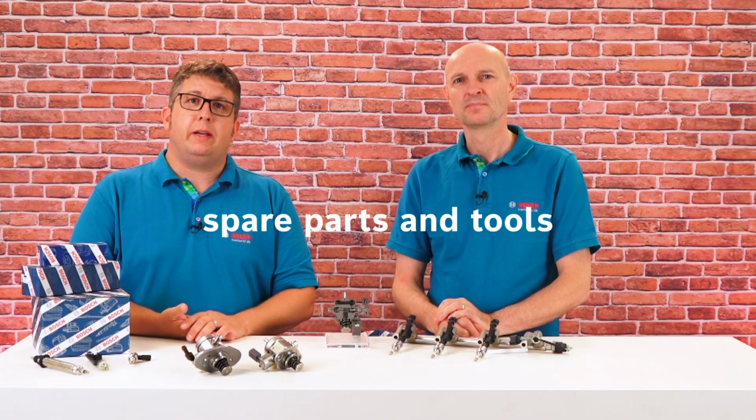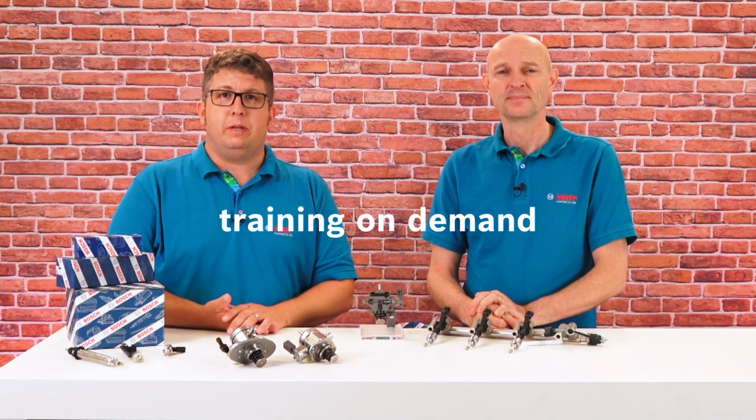The demand for competent maintenance and repair of gasoline direct injection vehicles will remain or even likely increase in future. Bosch wants to be your partner in the workshops by providing you reliable spare parts and tools, comprehensive diagnostic equipment, and training also on demand.